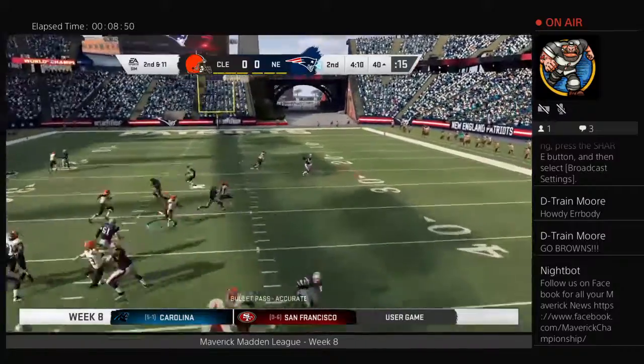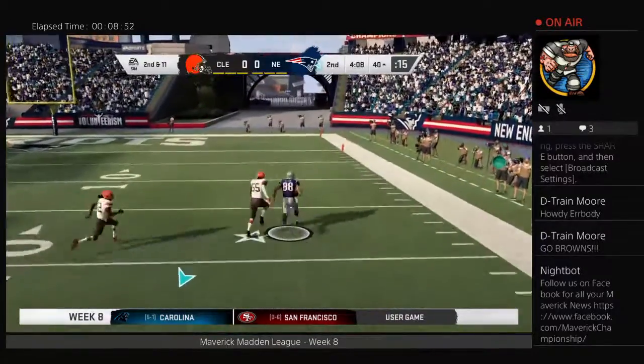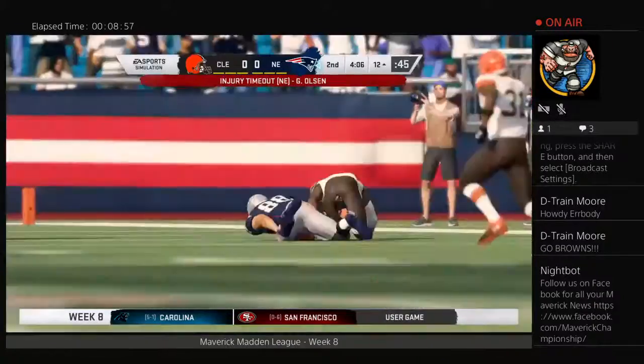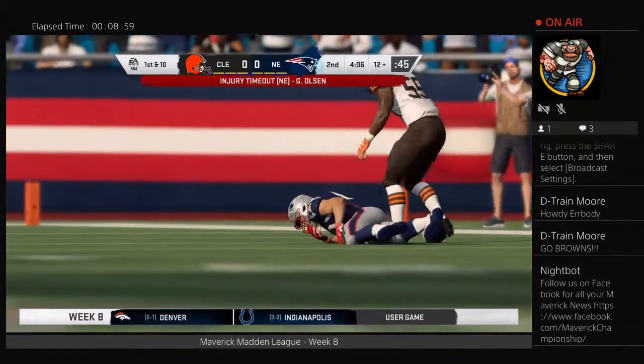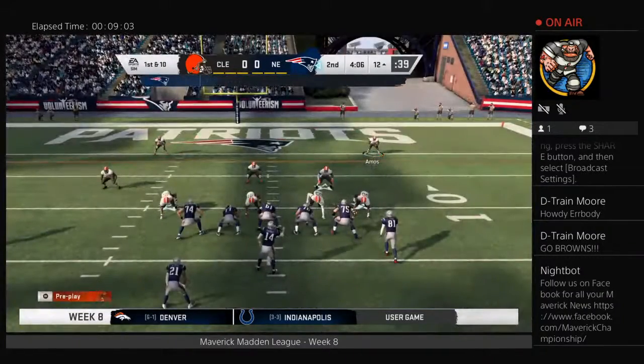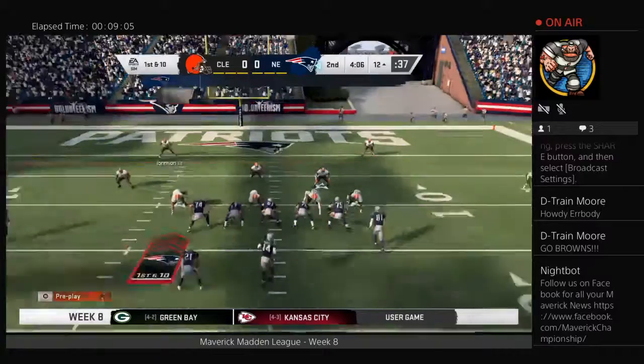On 2nd and 11 now. Darnold. This is caught. It's Greg Olsen. And he gets this one inside the 15, just a yard or two shy of the 10. Now, after the completion, we're going to get a timeout, an injured player. We'll get a report when we return to Foxborough.